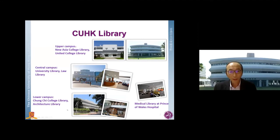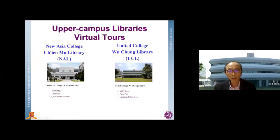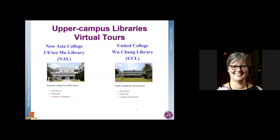In this presentation, I will mainly talk about the CUHK Library VR project. We have a designated web page with all the VR videos put up on it. And in particular, I will talk about the New Asia College Chung Chi Library, as well as United College Wu Chung Library, and our experience on creating the VR tours for these two upper campus libraries.